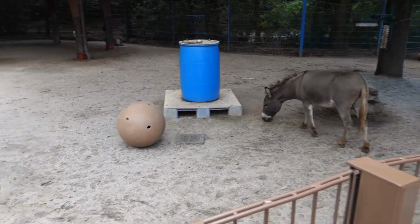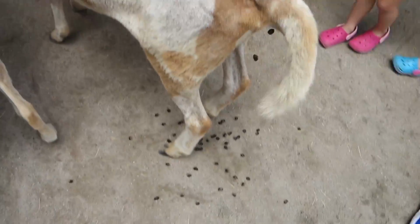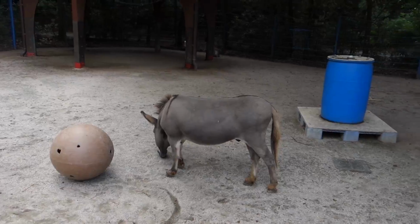Are you getting it? Oh yeah, so much poop coming out of there. There's food that comes out of the ball and the donkey gets to eat it. And he's very excited. Eat it.